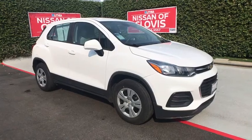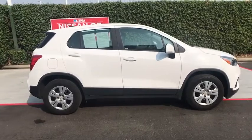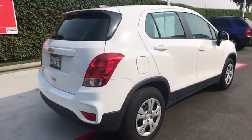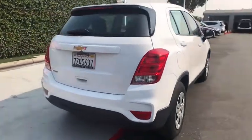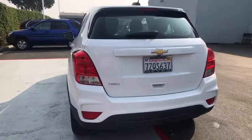You are going to love the 2017 Chevrolet Trax. The Trax is tiny on the outside, but remarkably spacious within. It comes with a clean and modern interior. This vehicle has less than 25,000 miles. Here are some of this vehicle's great options.